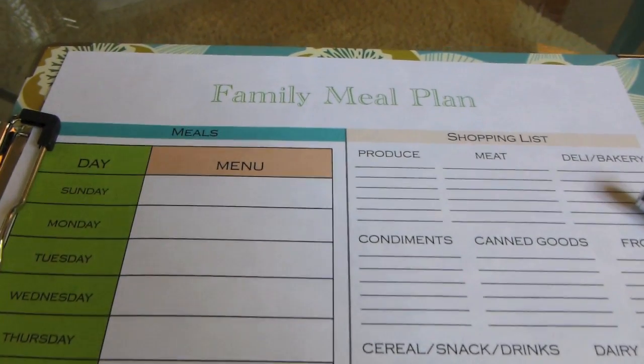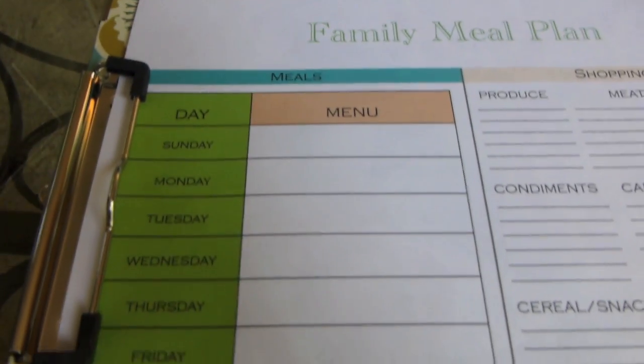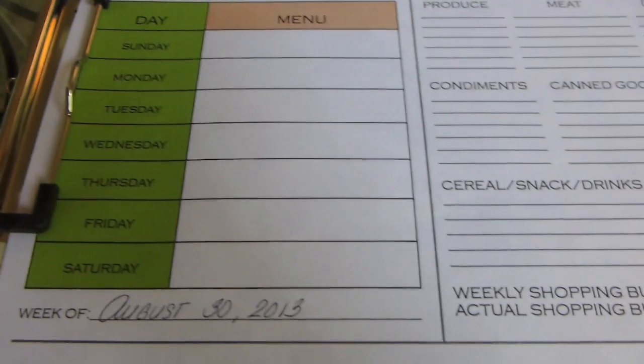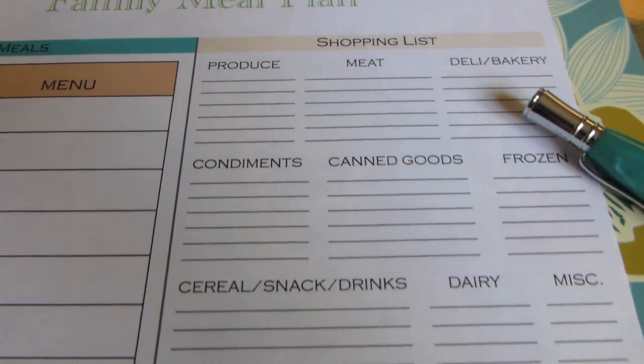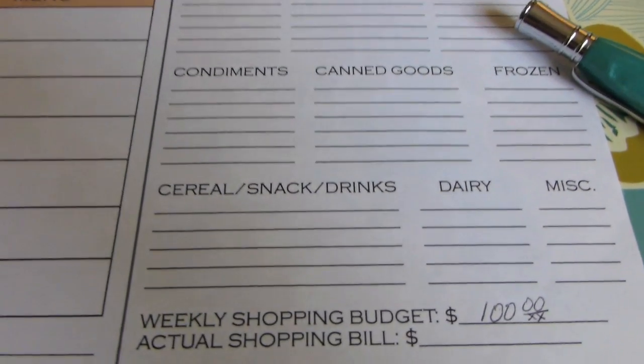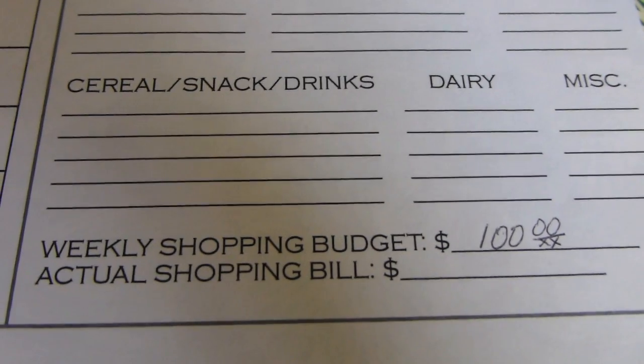And so first thing I do is I go to my family meal plan sheet here. On this side here is where I list all my meals. I only do dinners because typically I'm home during the day and I have the staple items like eggs and things like that for breakfast already. And so dinner is the main one I just menu plan for.